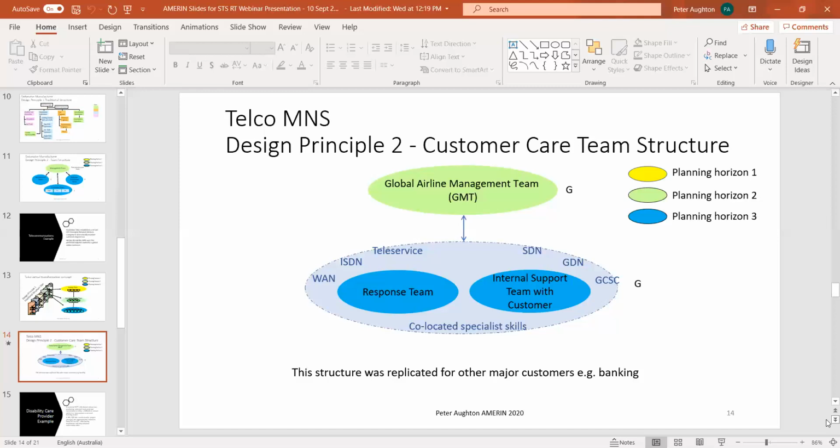So, Peter, just a really quick question. Do I understand it correctly that for this care team structure, some of the participants and skills were co-located and some were virtually integrated?